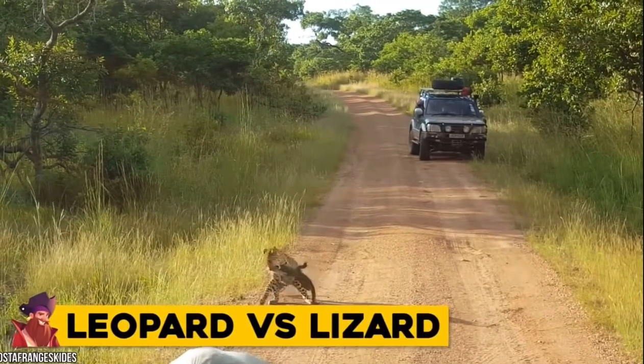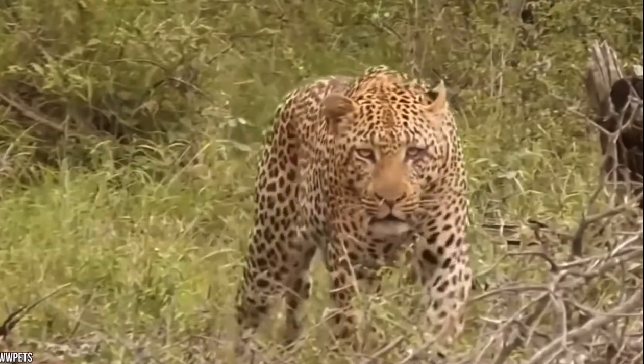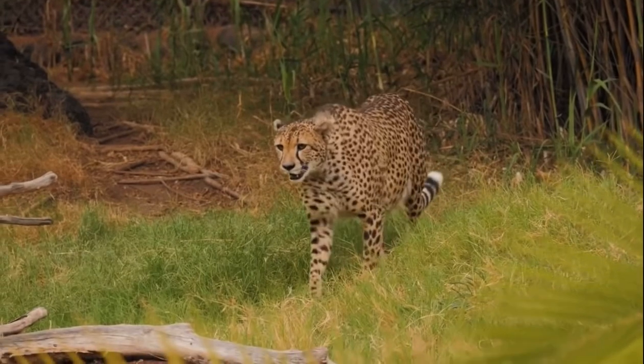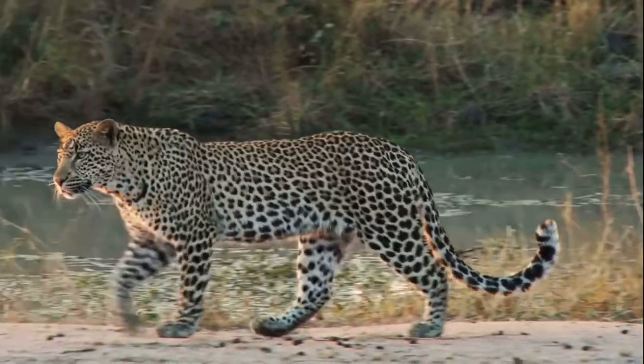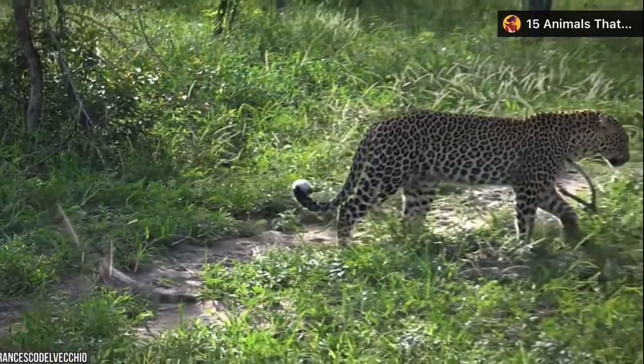Number 11. Leopard versus lizard. Monitor lizards are feisty reptiles, and this leopard finds out that as it tries to get too close to one of them. I love how big cats react when they see an animal they're not familiar with or they don't usually hunt. When they see a gazelle or zebra, they know exactly what to do. In the end, the cat abandons the hunt, if there ever was one in the first place.